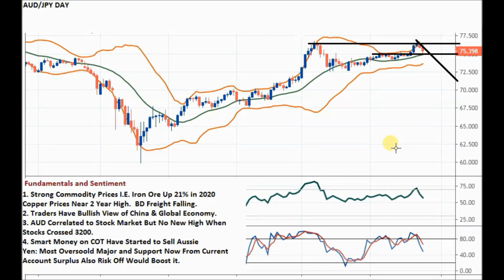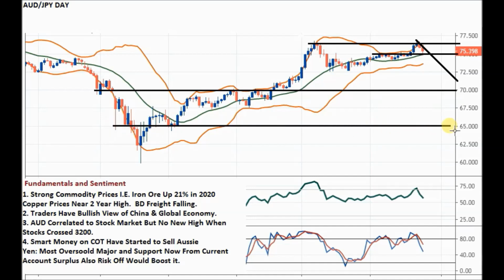Any rallies above 77 are likely to be rejected. Where should we go to just correct the overbought condition? I think this level here, 70, was a big one. But really, because the Aussie is so overbought and the yen is so oversold, I'm looking for 65. Where does your stop want to be? Back here, well clear of that tail.